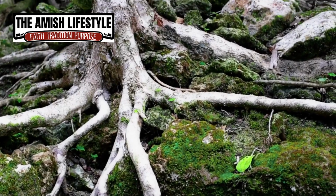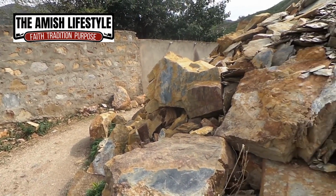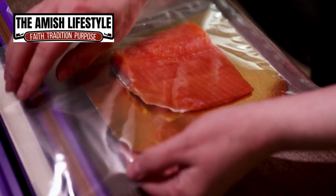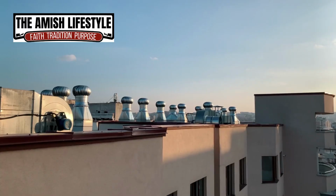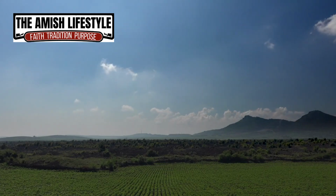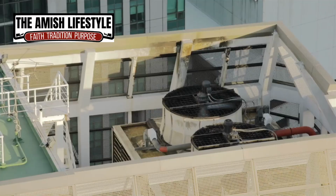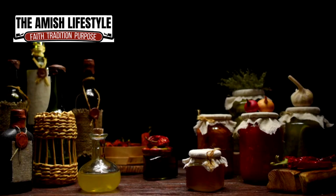Root cellars are usually made with thick walls. Some are built from stone, others from wood or even concrete. The idea is to trap the cool air inside and block out the heat from the outside. They also have good airflow. Without proper ventilation, things can get too humid. That leads to mold or spoilage, so small vents or pipes are added to let air move through. This helps control moisture and keeps food fresher longer.